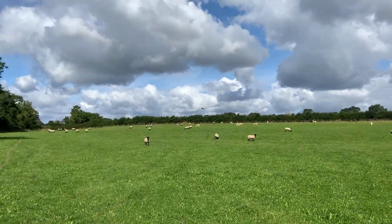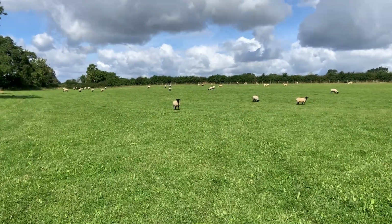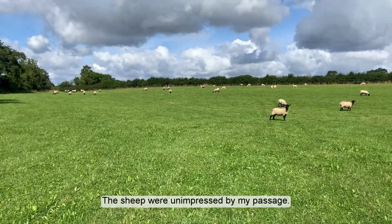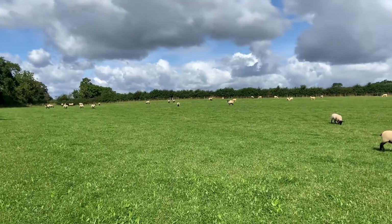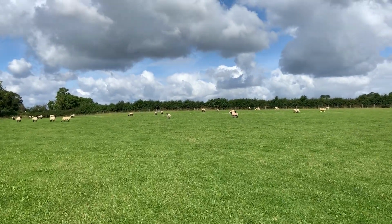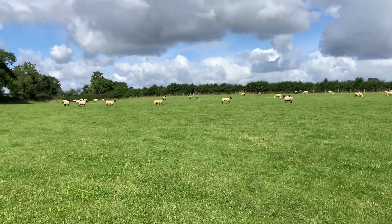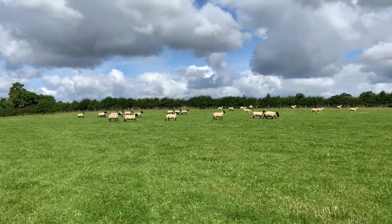Now I am definitely back on the right route, and hello, sheeps. First sheeps I've seen today. Still about 10-15 minutes outside Highcross, although I can hear the A5 in the distance and the other road here, so I know I'm not that far away as those two meet there. Let's hope it's not a busy bit I've got to cross. Oh, sheep are off.